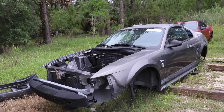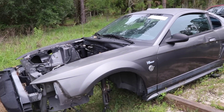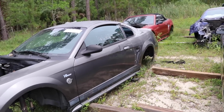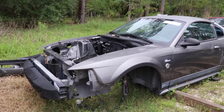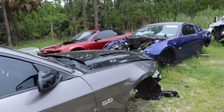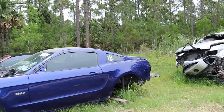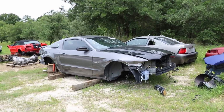The Mach 1 is a rebuilt title. It's got some damage in the rear, but it is a Mach 1. So I've been holding on to this one. Don't want to send it to the scrapyard if I don't have to, but you know how that goes. More and more of these '13-'14 GTs are just ending up in the yard over here. But these ones got to get further stripped along.